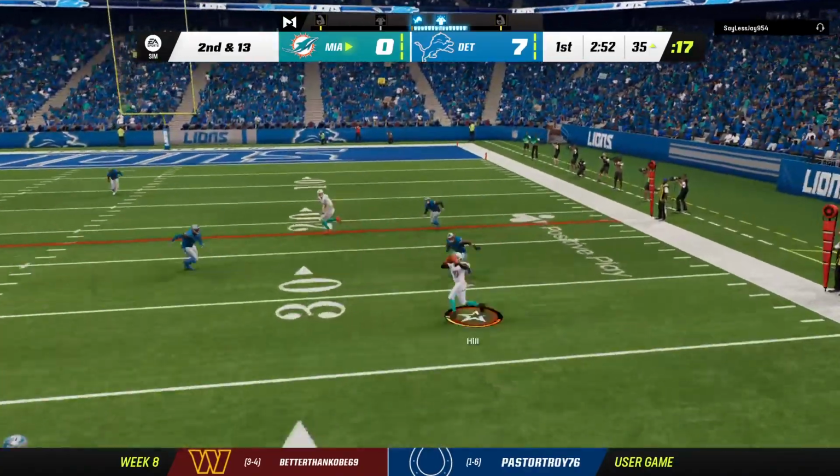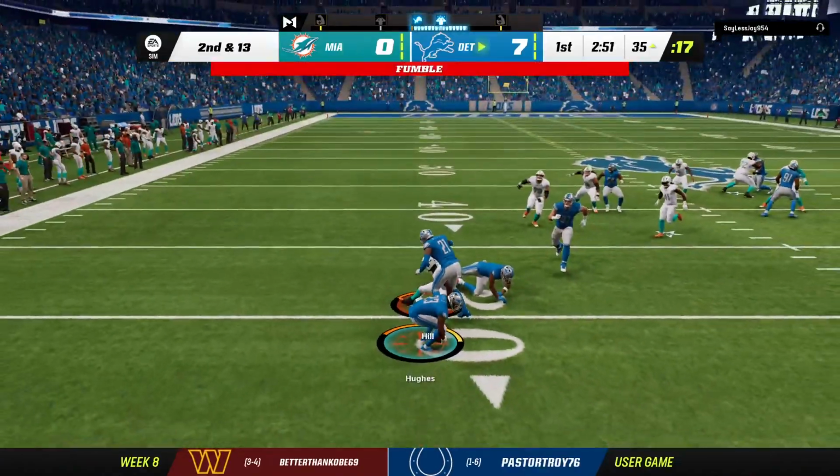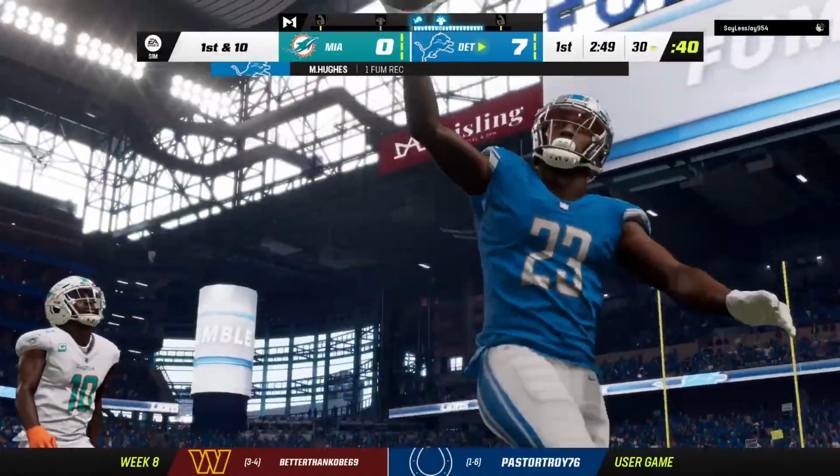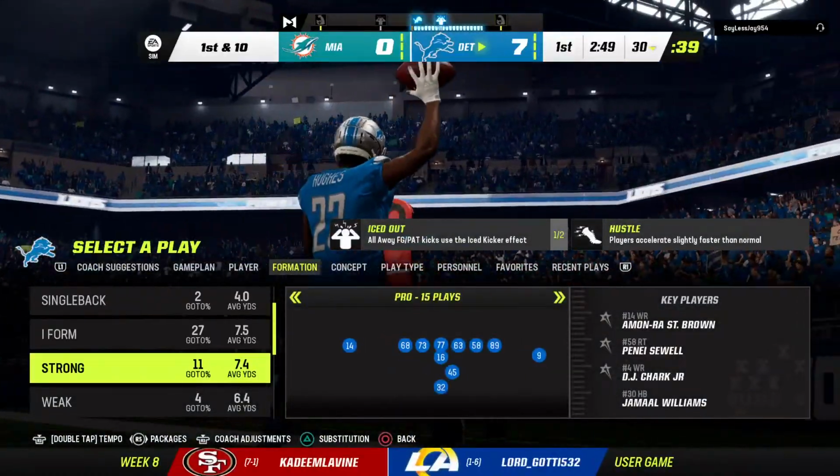Throwing now is Tagovailoa. Oh, he put it on the carpet, a fumble. And this is scooped up by the Lions. And his guys will take over at the 30-yard line.